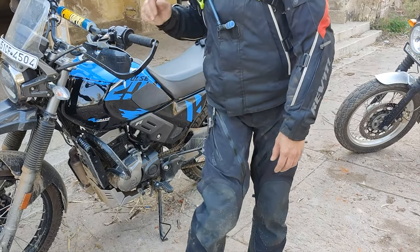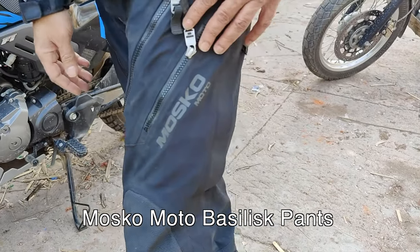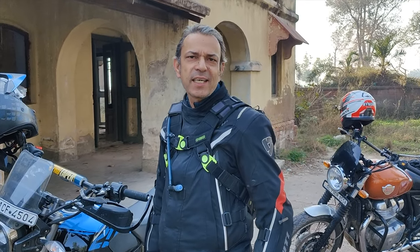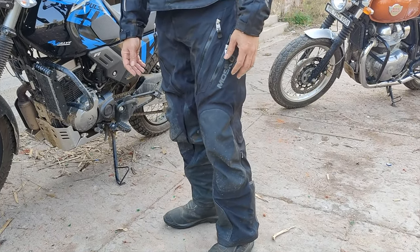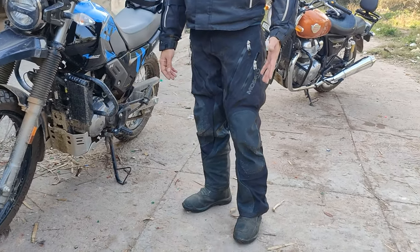पैंट्स। These are pretty fancy new pants that you're wearing. What are these? So this is a Mosko. Okay, Mosko Moto. It's a brand which doesn't have any distributors. They sell it directly, and they are supposed to be very expensive though. But if you ever get a deal from US, you can always buy them. And they're loaded with features. So just wear them and forget them.